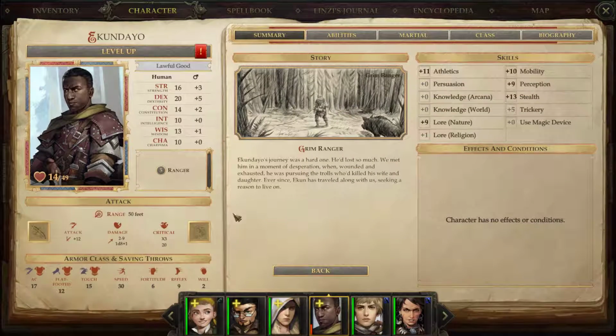Oh, we didn't even look into Ekin yet. Grim Ranger. Ekendile's journey was a hard one. He's lost so much. We met him in a moment of desperation when, wounded and exhausted, he was pursuing the true trolls who killed his wife and daughter. Ever since, Ekin has traveled along with us, seeking a reason to live on.